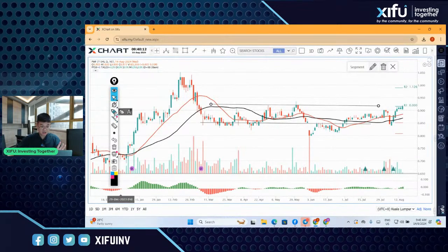Okay, if you notice here, the setup comes with the shakeout ready. Actually, it's good. But if you buy right now, maybe it will drop back to here. The easiest way is to wait for it to retest the 20/40 MA again. So if you're interested, okay, if not, it's okay. But for me, I think the setup is pretty good.